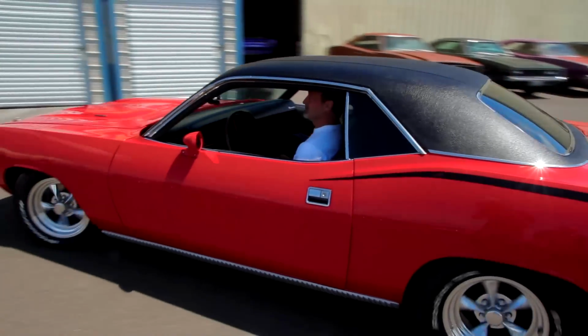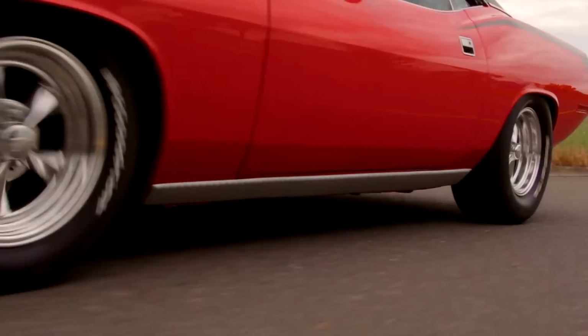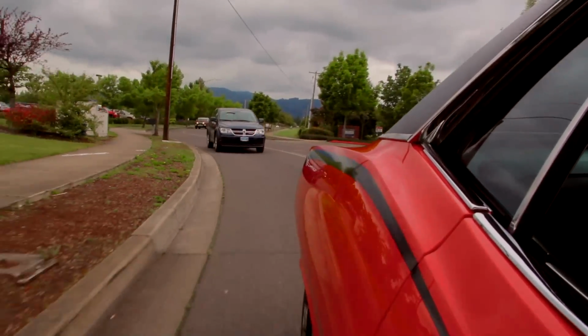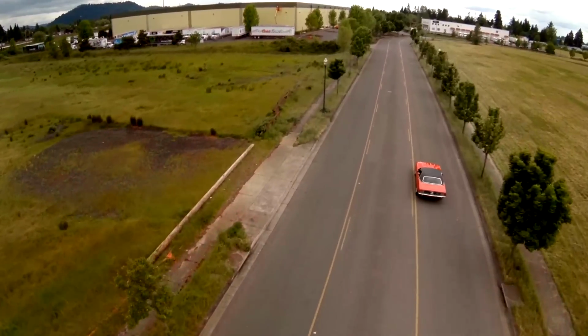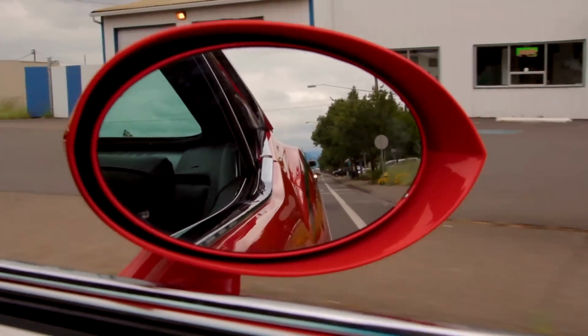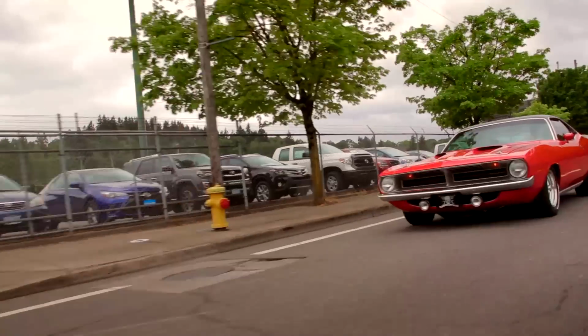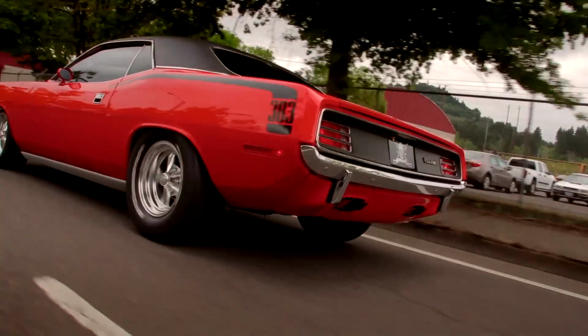This is what we do at Graveyard Cars. It takes pride, it takes dedication to be able to make a car go from dead to not only alive, but beautiful. Unbelievable. This is beautiful. Yeah, the guys did an amazing job on this. Beautiful ride. Listen to that. It's just awesome.